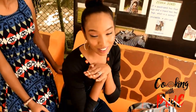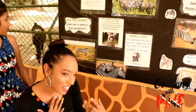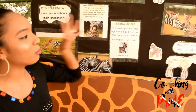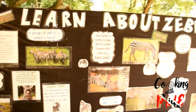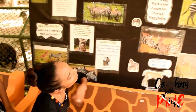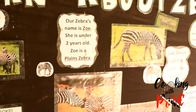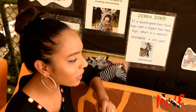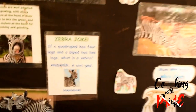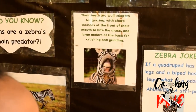I just saw the zebra, as you all could see, like, oh my gosh. I myself was shocked. But here's another board about zebras in the zoo. And I believe the zebra's name is Zoe. And yeah, she's under 2 years old. And it just gave some fun facts, you know, just like the basic things that probably the average person won't know. So yeah, that's basically about it.